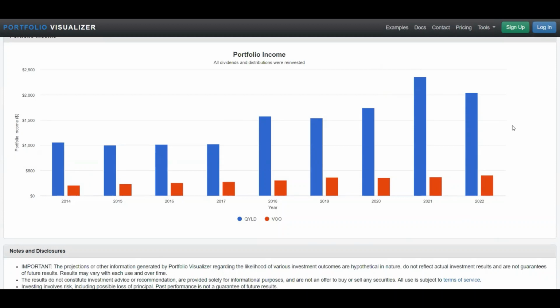So this is just to give you guys more data and show you that even though QYLD's dividend income is trending upwards, it still fluctuates a lot, and a lot more than I want to deal with, especially when it's dropping over 10%. Honestly, even a 1% drop, I don't want to see in a dividend. I just want to see consistent growth in a dividend ETF or a dividend stock.